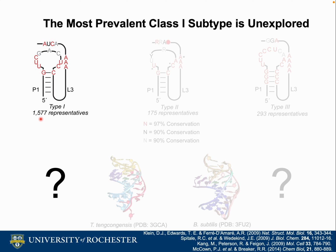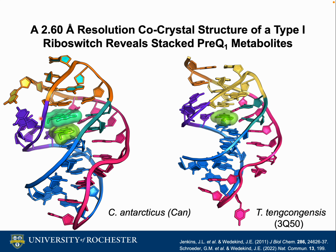Now, to investigate whether these differences in the covariation model actually lead to differences in preQ1 recognition, I solved a co-crystal structure of a type 1 riboswitch bound to preQ1 at 2.6 angstroms resolution. The riboswitch I used was from Carnobacterium antarcticus, which I will refer to as the CAN riboswitch today.